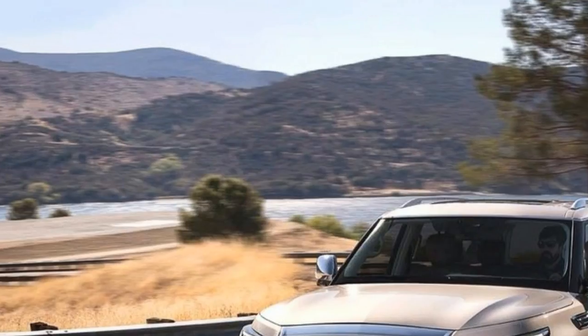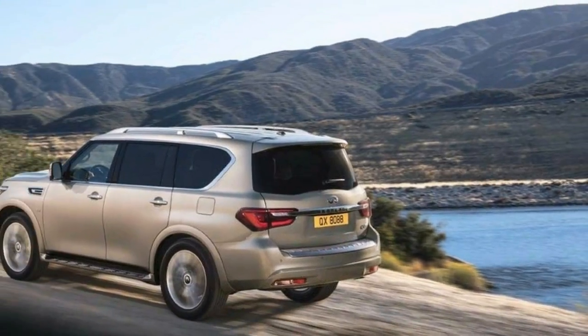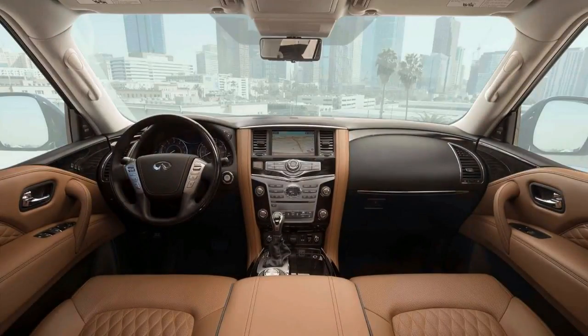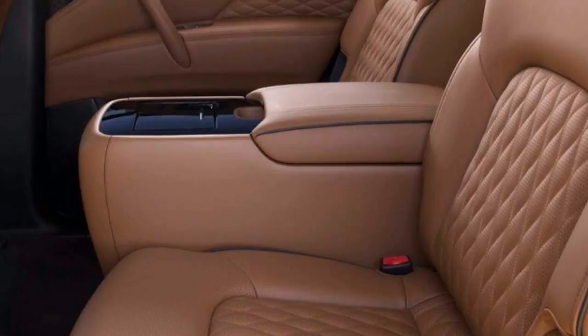"The new Infiniti QX80 has been designed and engineered to allow customers to travel everywhere in luxury," said Christian Moynier, Infiniti Global Division Vice President. "It strengthens the brand's position in the global full-size SUV segment, which currently accounts for more than half of all full-size luxury car sales around the world."